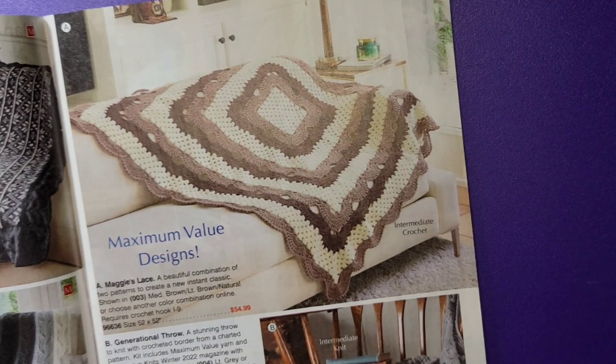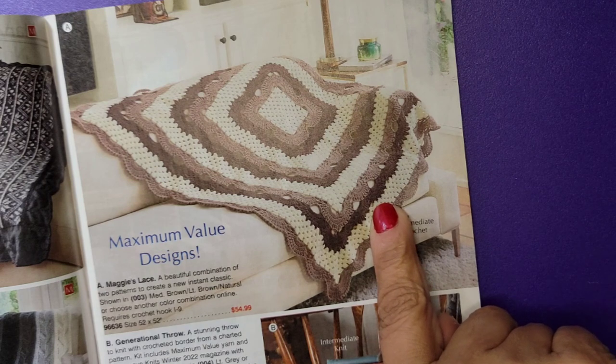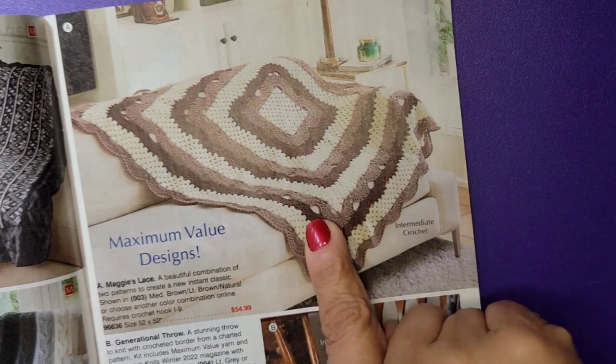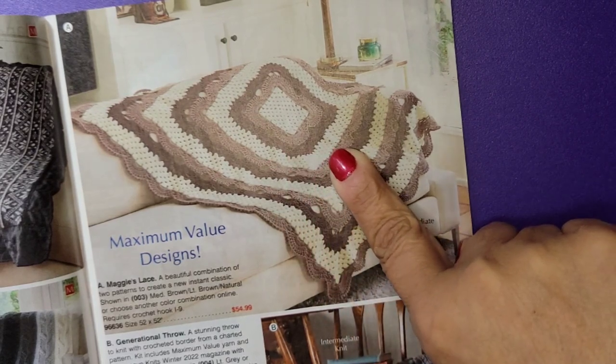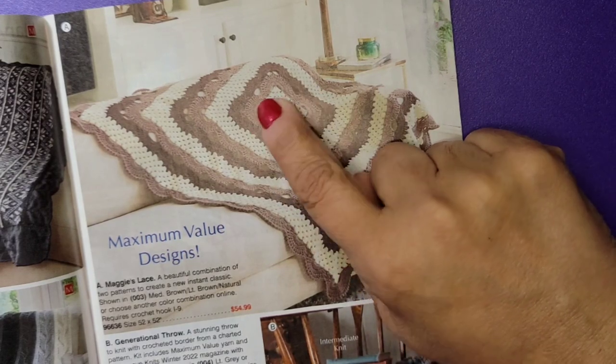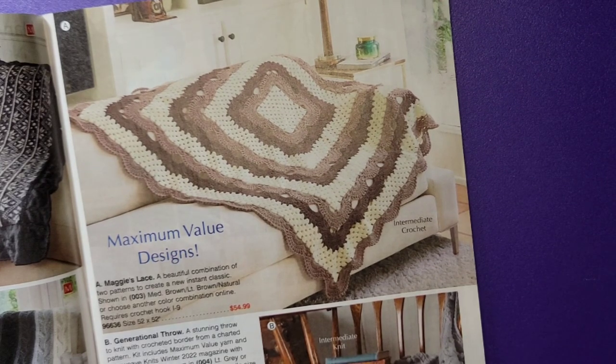It says Mary Maxim Value Design, Maggie's Lace. And this is done with brown and light neutral colors. $54.99. I don't think I would pay that price for this, because you probably can do it on your own. Just look up that pattern. That looks like it's done with granny squares, almost with the virus stitch, by looking at that. That's what it looks like.